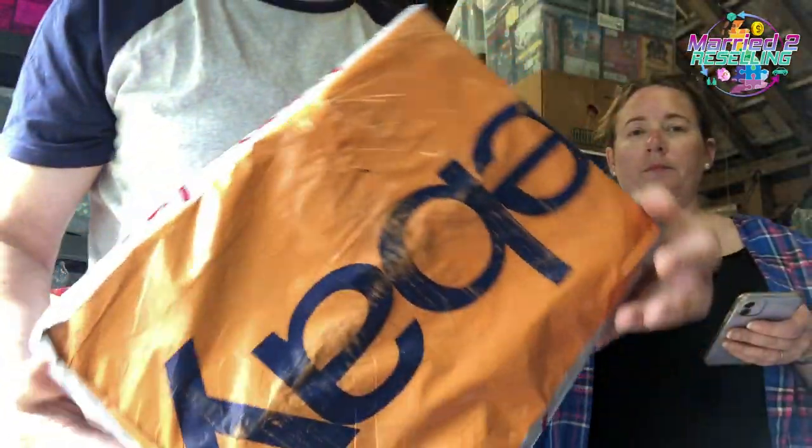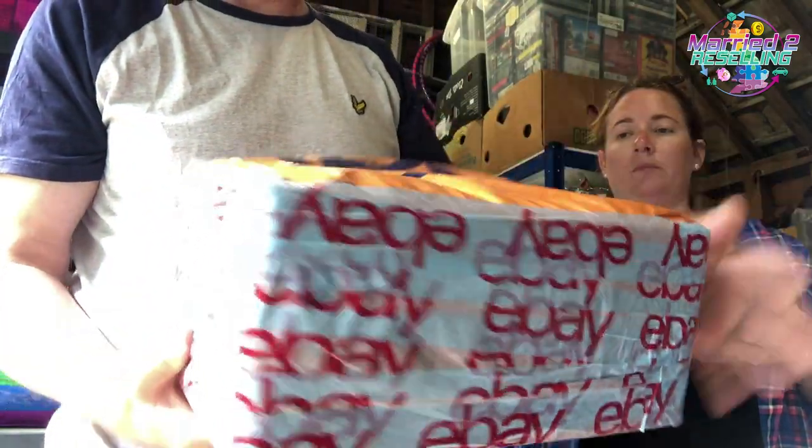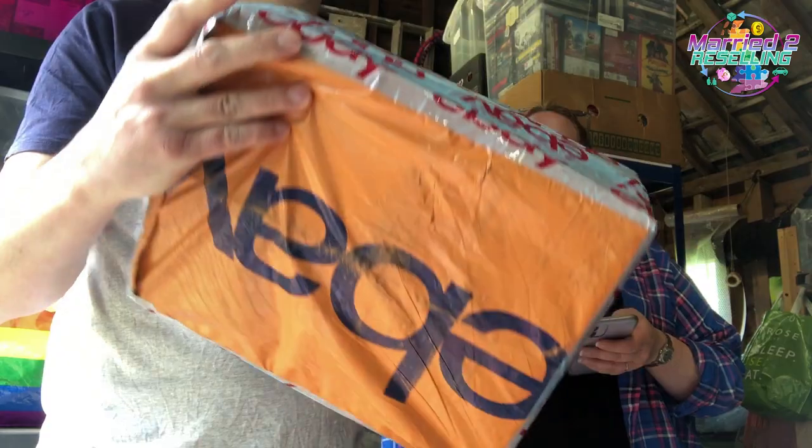Because it's been all round the houses, I am going to take it out of this outer bag and open up the box inside. Doesn't sound like there's any issues with it, but it has been out for about 2 weeks in a UPS van and depot, so I will be putting my hands in there and checking that it's all okay.